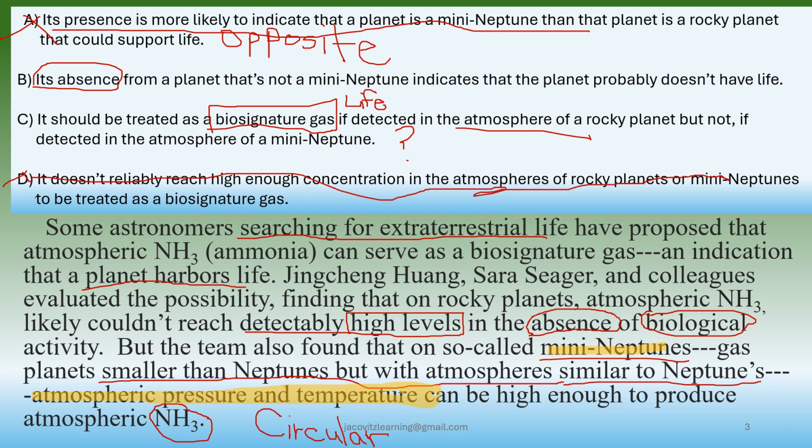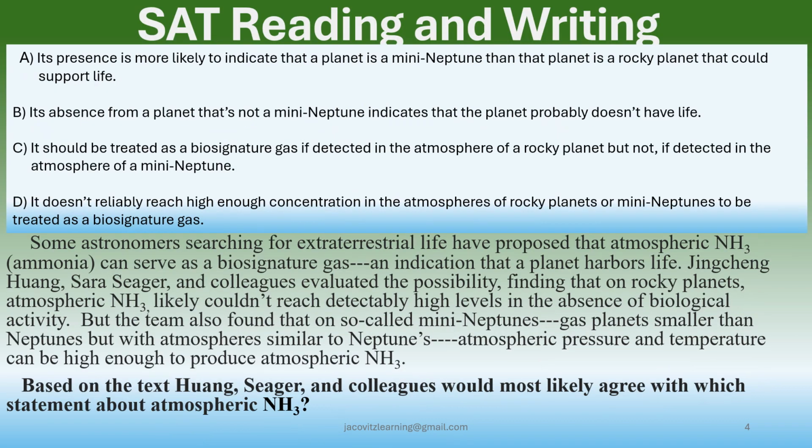Okay, so when we go on to the next slide, we see we have two choices, and we're going to go over why we chose one over the other. On the last slide, we basically had A out, and we had D out, and we came down to B and C. And here's the situation. Its absence from a planet that's not a mini Neptune indicates that the planet probably doesn't have life. Did they get into planets that weren't mini Neptunes? They did not. They talked about planets that look like mini Neptunes. They said so-called mini Neptunes. They made a reference to it, but they didn't distinctly give you that.